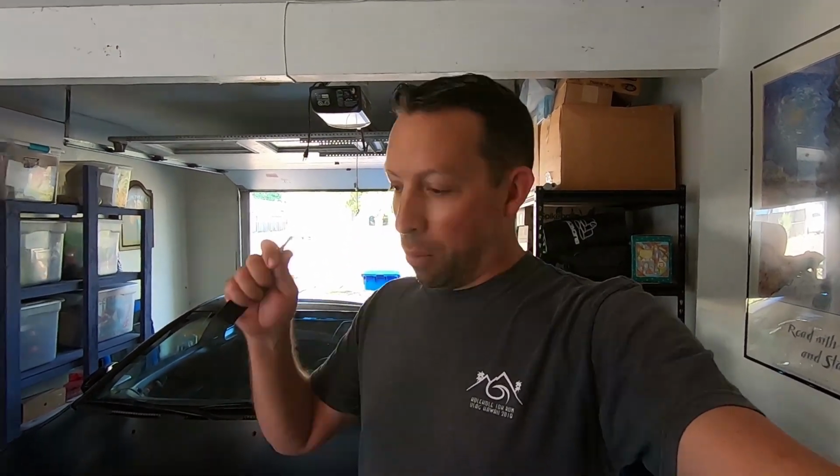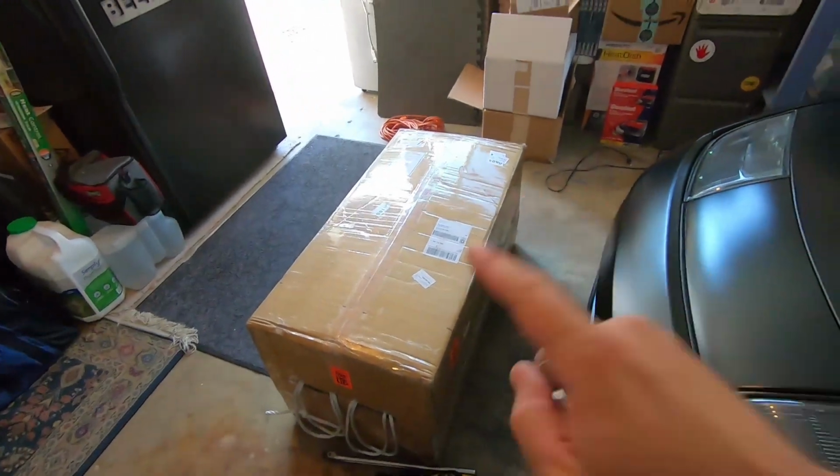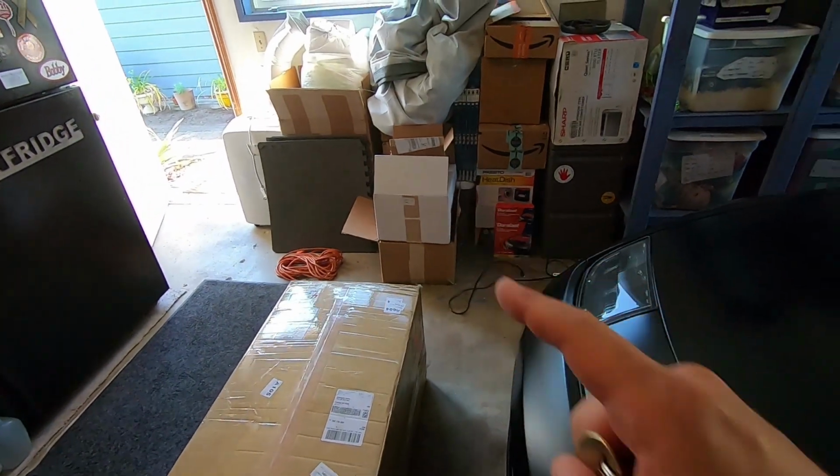Let's pop the hood. Let's see what all the commotion's about, right? That's what we're here for. And then we'll look at what's been put in here as a storage unit and make some choices about it. I want to talk about all the parts we have, this huge box, those boxes over there, and what I'm actually here to do in such a short amount of time.